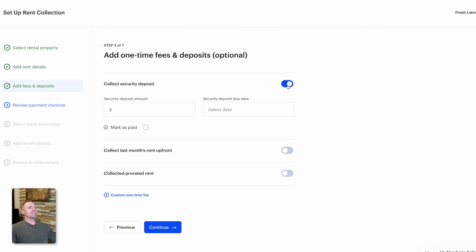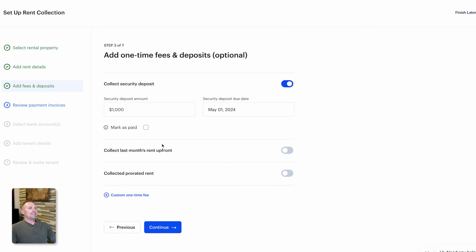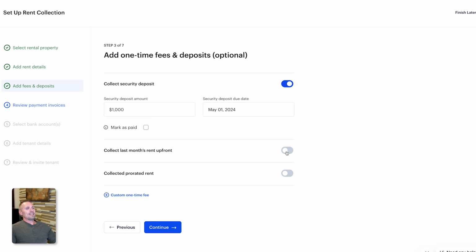We are going to collect a security deposit. We'll say that is $1,000 too. And that's going to be due on May 1 as well. And I'm going to say this is not paid yet, so I'm going to leave that blank. Sometimes this might already be paid by the time you get to this point. So if it was, you could just check this box, but I'm not going to do that here. And then collect last month's rent up front. I'm not going to do that. This is a pretty clean hypothetical example. And then collect prorated rent. So again, I'm not going to do that, but just so you know, if you were starting midway through the month or something like that, this can figure it out and make it easy for you.